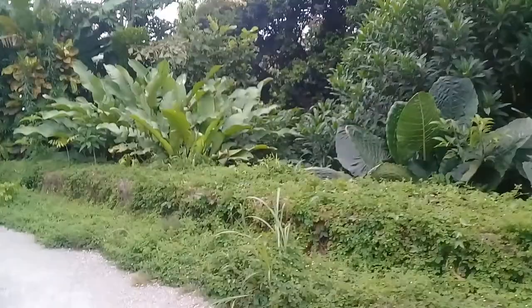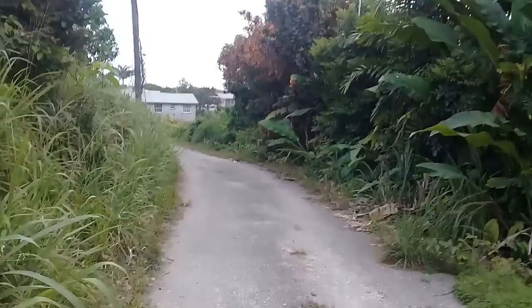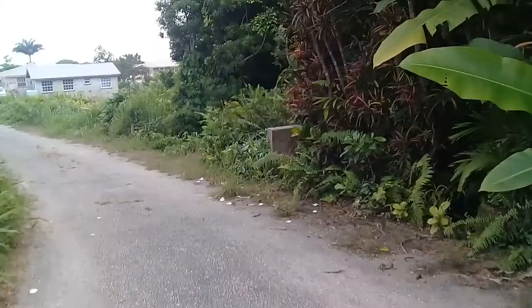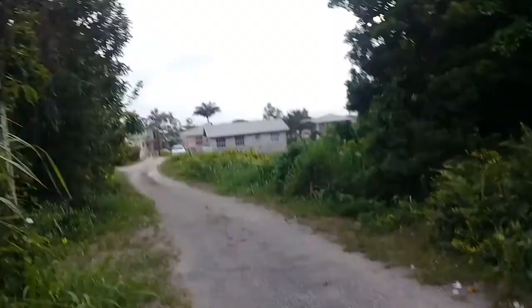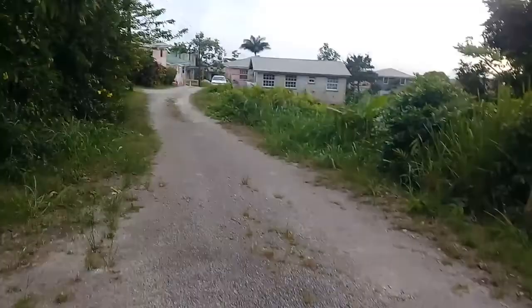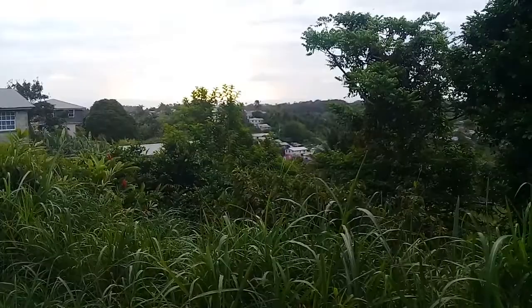This is Mount Hillaby, St. Thomas. This is all the Mount Hillaby area, the Hillaby area. Yes guys, overlooking the Hillaby area and the Turner's Hall and White Hill area.